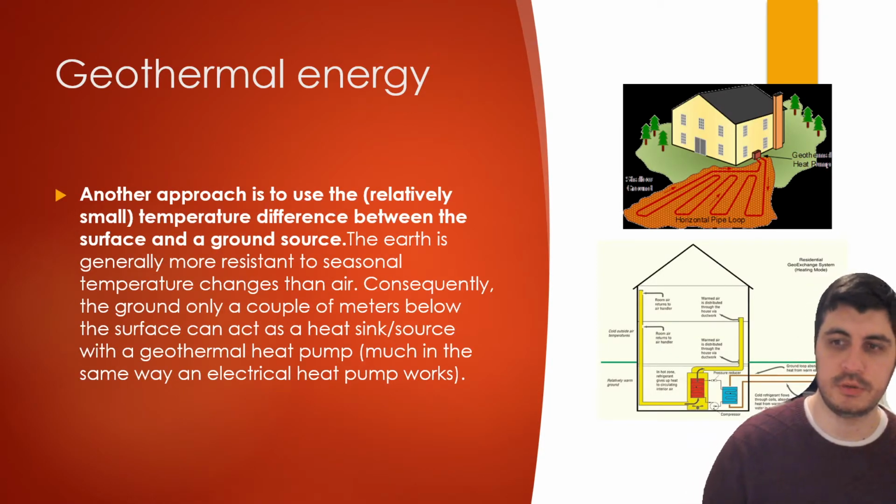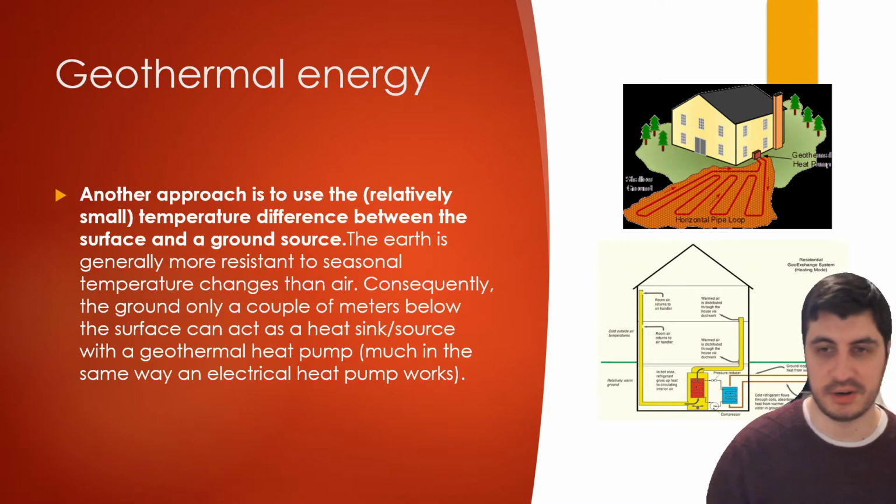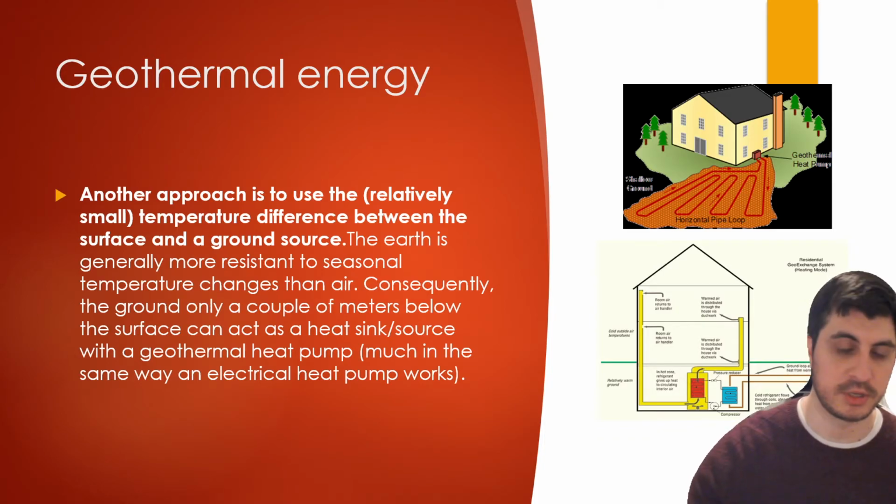Another approach is to use the relatively small temperature difference between the surface and a ground source. The Earth is generally more resistant to seasonal temperature changes than the air. Consequently, the ground only a couple of meters below the surface can act as a heat sink or a source with a geothermal heat pump, much in the same way an electrical heat pump would work.